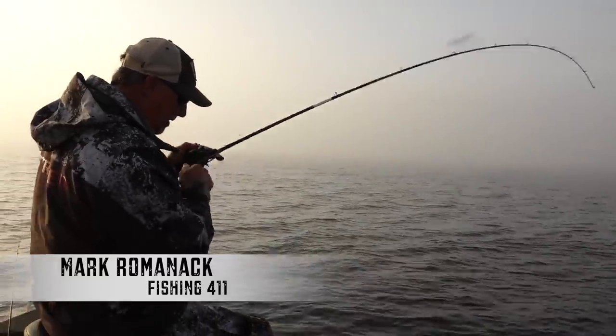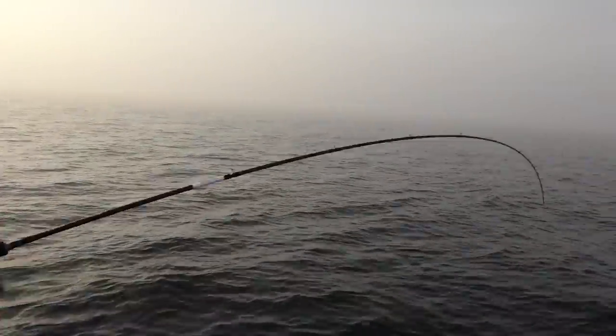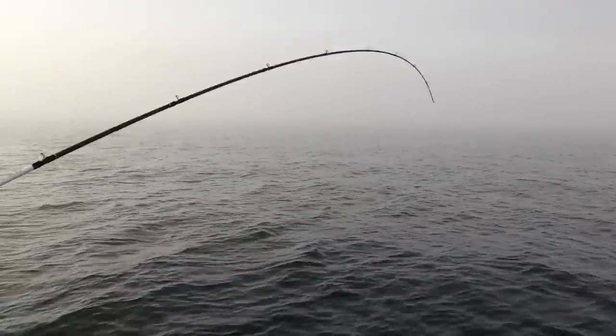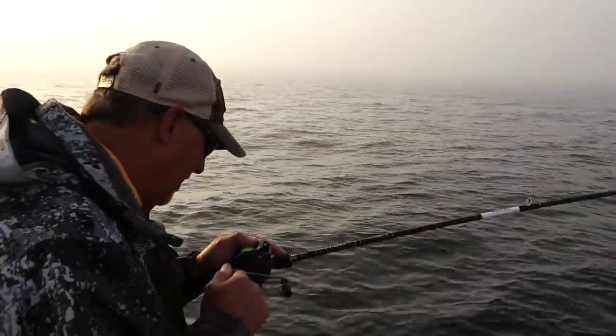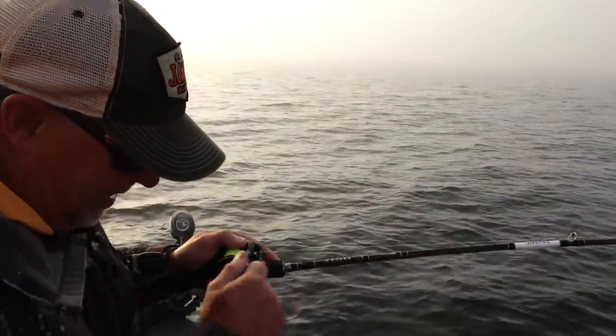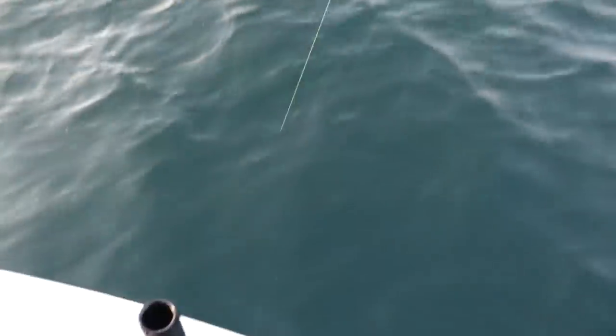Not a big one though. See fish, catch fish, I guess is what this game is. Never underestimate the value of good electronics.